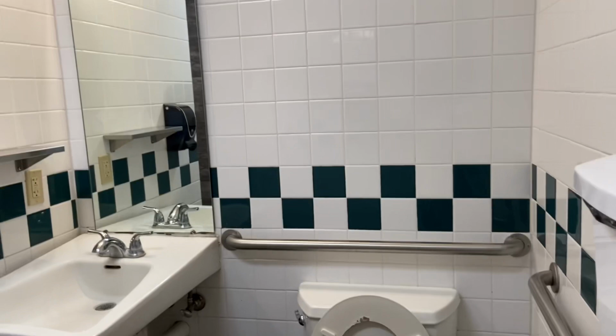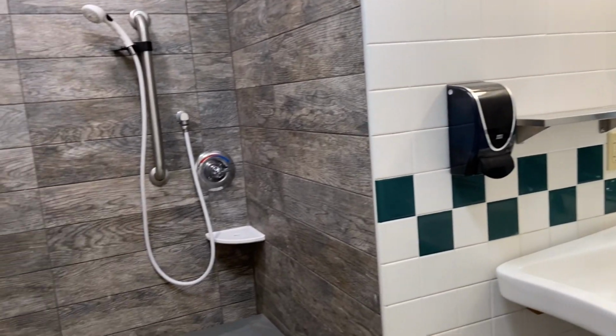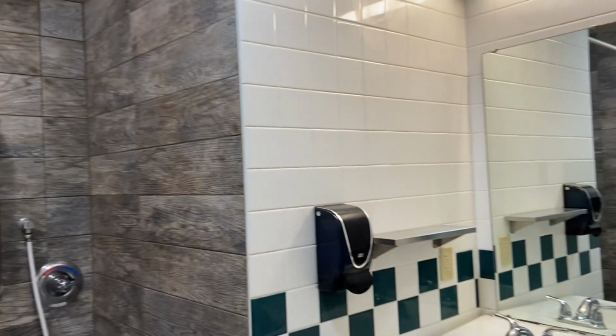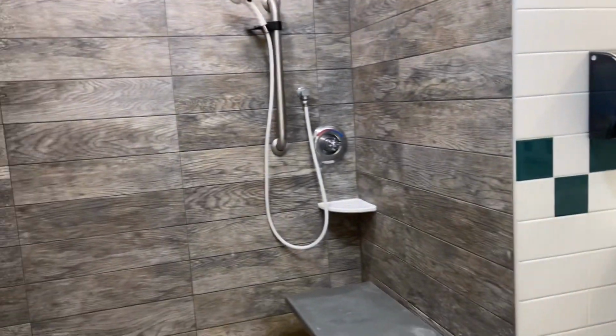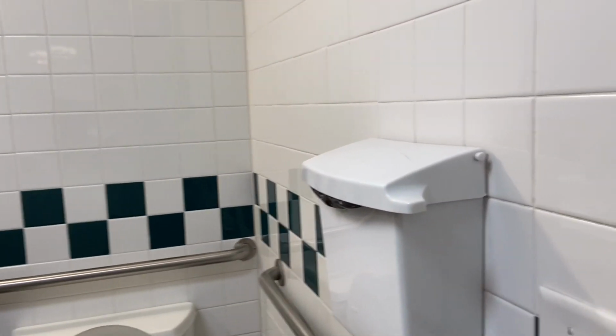Okay. Well, this is what the bathrooms look like. Not bad. Could be 100 times worse. Not bad at all.